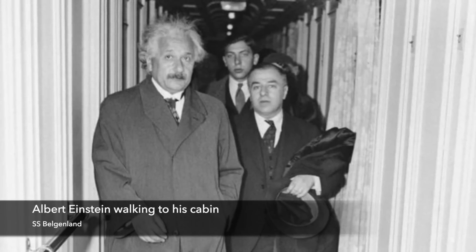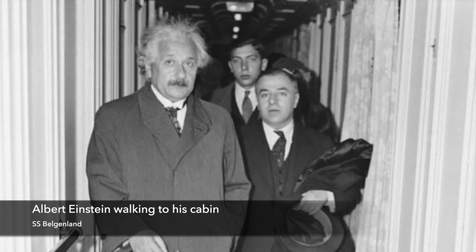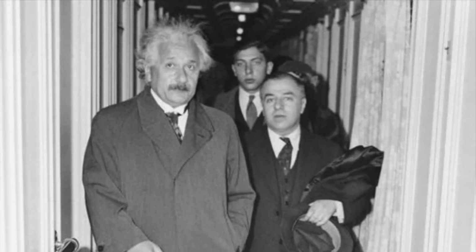Einstein was also notably resistant to publicity and attention, and he figured that the cruise would provide him with a little more privacy and peace once his fellow passengers got used to having him on board.